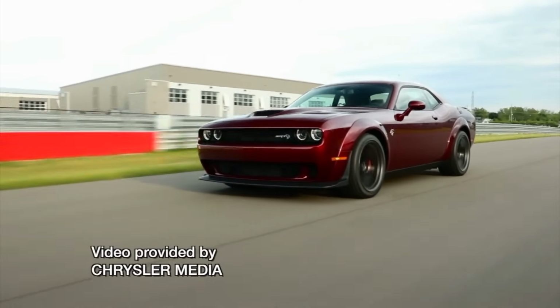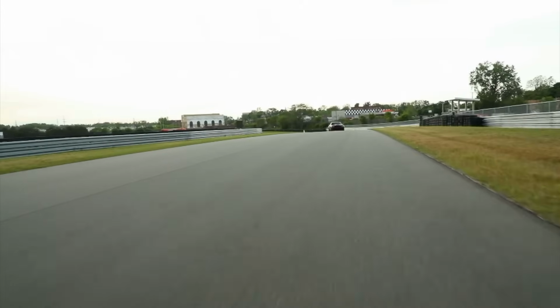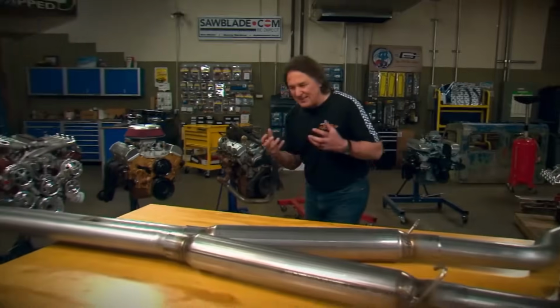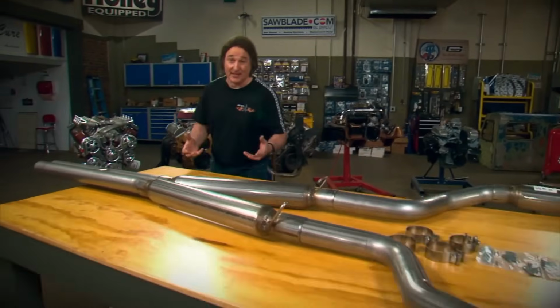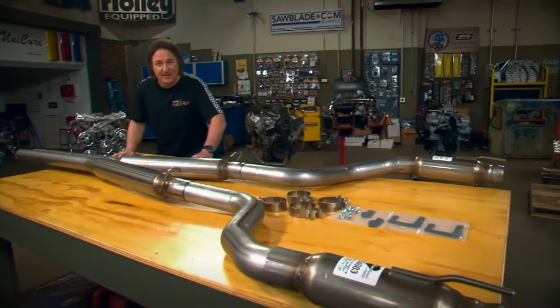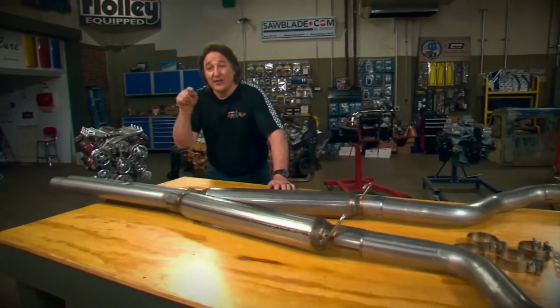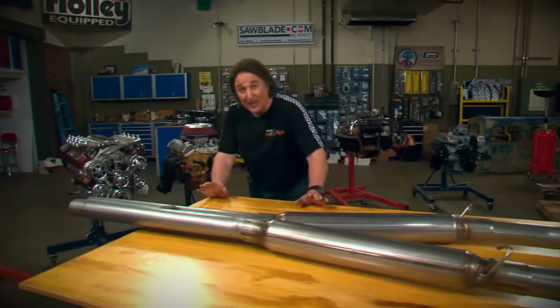Everybody knows that the new Dodge Challenger RT, SRT, and Hellcat are pretty wicked cars right off the showroom floor. The problem is they don't sound wicked enough. They're a little on the quiet side. Fortunately, you can fix that and add a few extra horsepower at the same time by bolting on this Heartthrob 3-inch performance catback exhaust system.